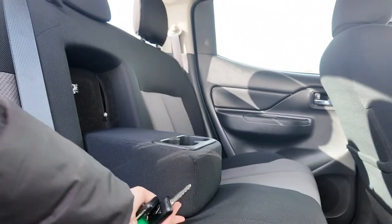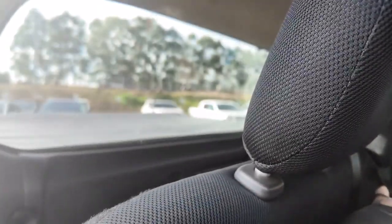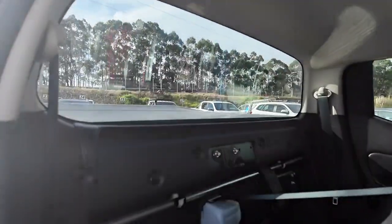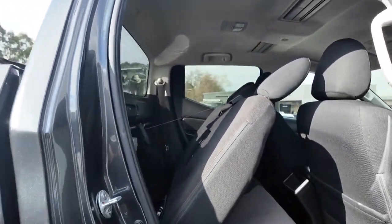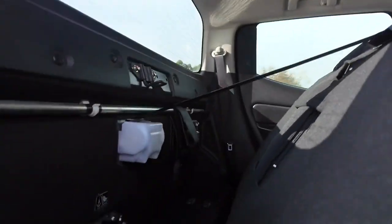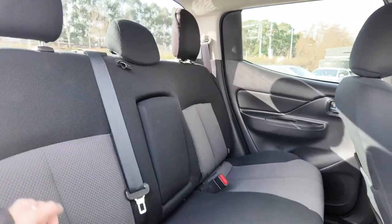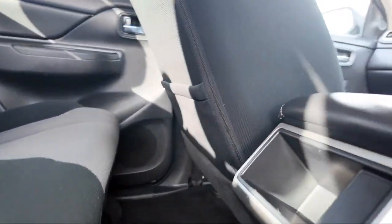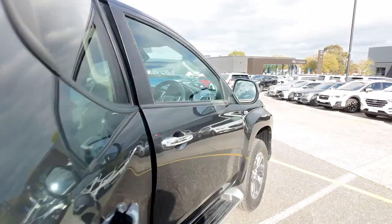Now, this does fold down. It's really handy. You also have a zip through for the back, which is always great. And again, these do come down really easily. If we were to fold those, you can see that it does fold down more, but that does open up a lot of space. And you can see all of the stuff back there as well. You do have extra storage back here, and you do have storage behind both passenger and driver seats.